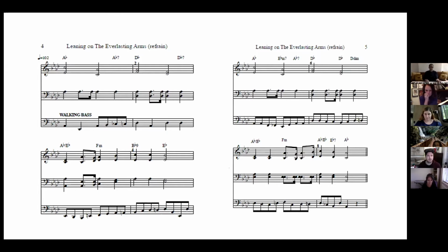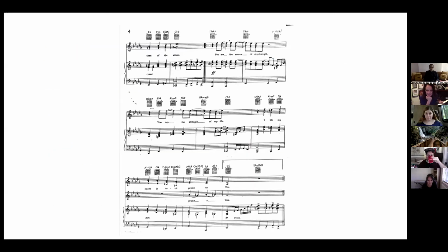So it would sound like this, and I'm going to push the tempo just a little bit. Sorry about that. That was awful. Yes, add a walking bass. So there are some things that you can do, and we're not there yet.